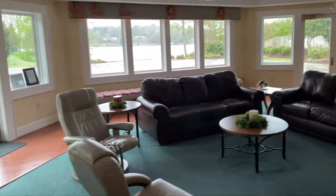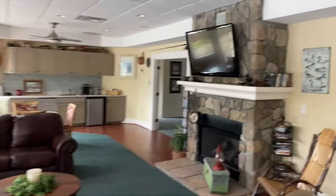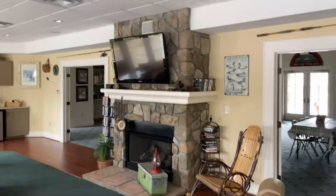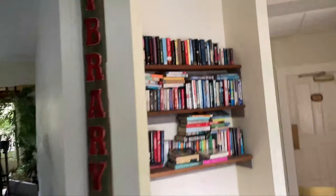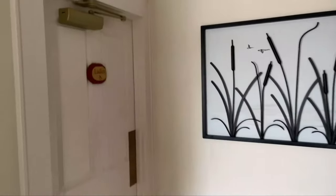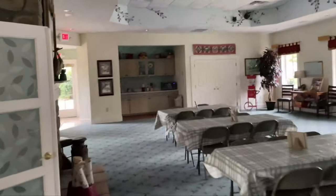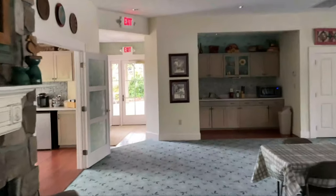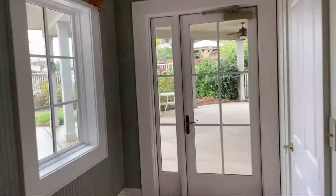There's another den that's in here. You can see the pool is out there. Here's the den with another sink area and a TV to watch TV in. Over here's the library where you can check out books and read and then bring them back. Inside bathrooms that are super clean. And then on the other side over here is an exit on this side. The only parking here is for golf cart, or I guess if you rode your bike, you could come over here.